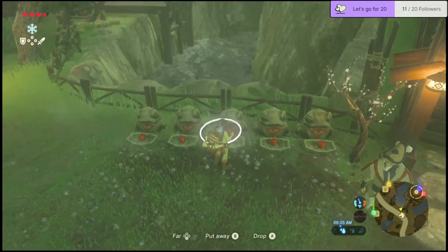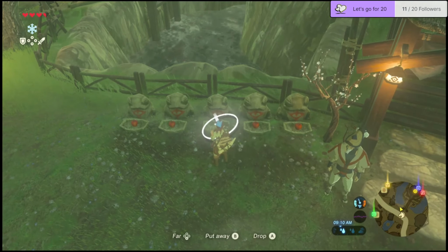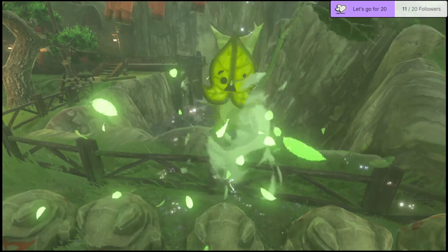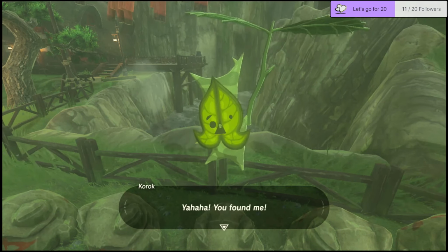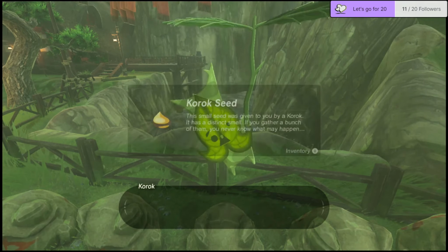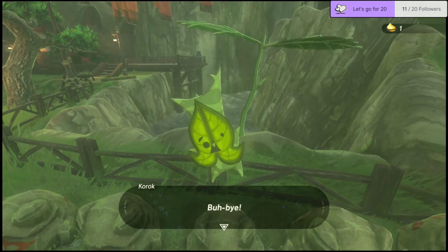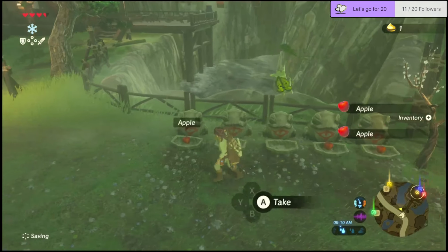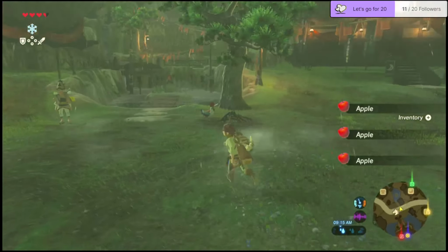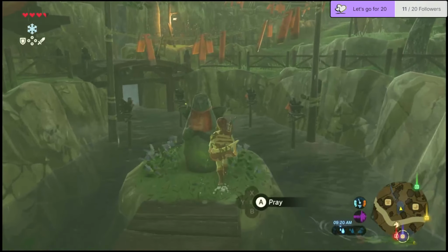I'm gonna put an apple here. I believe that's what I'm thinking about doing next Friday. Yay, I did it. Now I'm gonna take all of the apples. Just take all the apples. Oh, in the shrine. Okay, this will be the last thing.